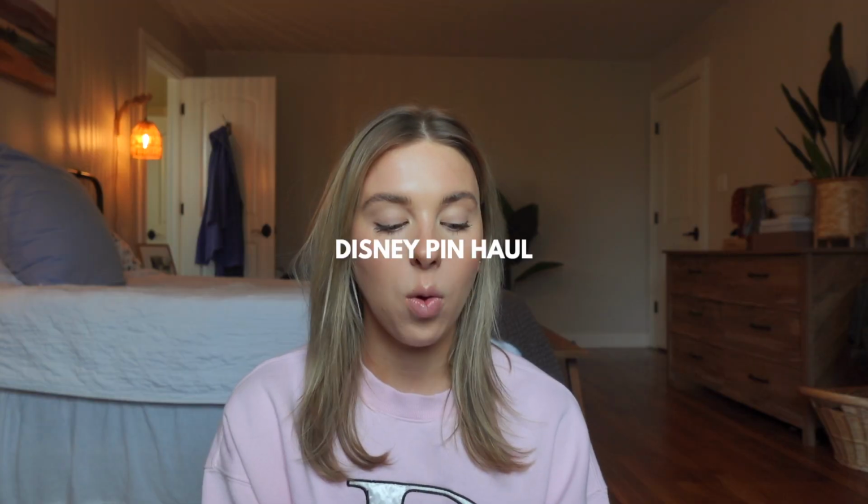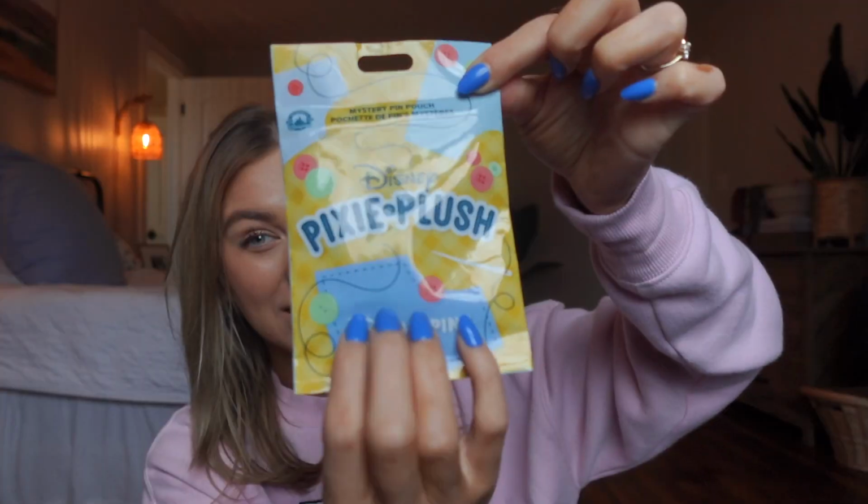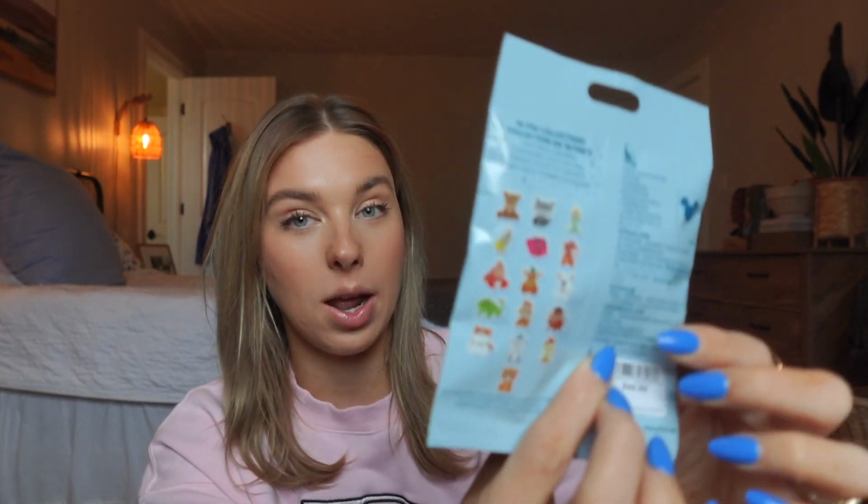And now this brings us to everything that has to do with pins, all the things that we traded. We're gonna just go through all of them, and we are going to open up this guy together. This is the Pixie Plush mystery pin pouch. It's got 5 in here. I was specifically saving this one so that we can open it up together.